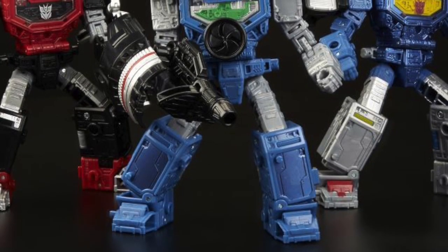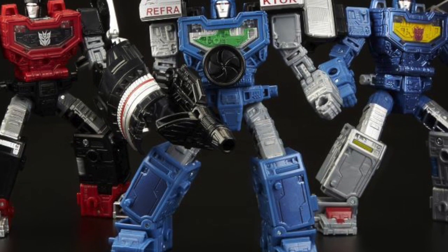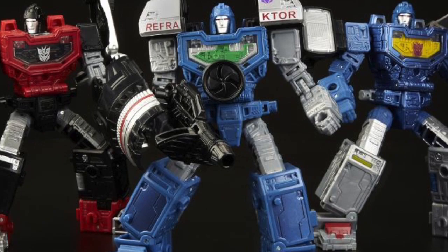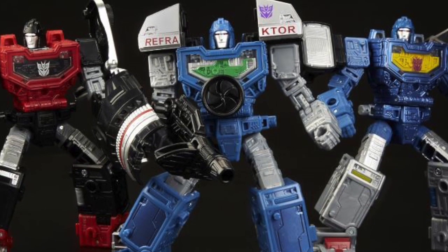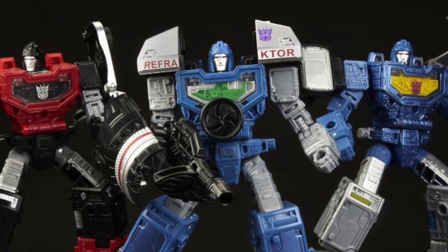Now, I will say I probably wouldn't be in for it anyway. So ultimately, I'm not the person whose opinion really matters in regards to what they should and shouldn't do. I just feel like if I was super into the toy version of these guys, that's what I would want. Not the cartoon version redecoed. It's just a couple heads, Mac.